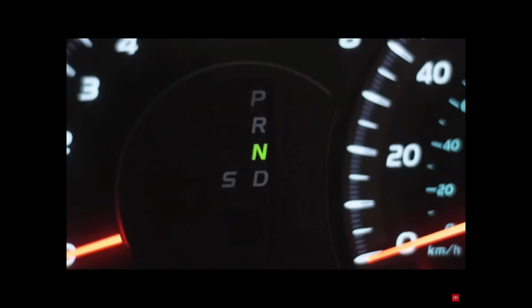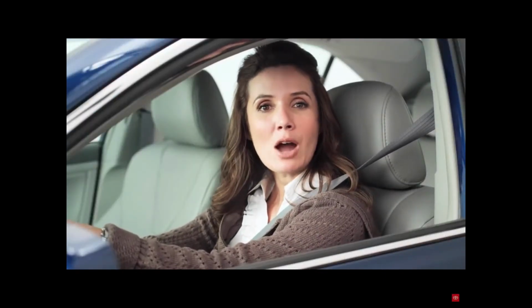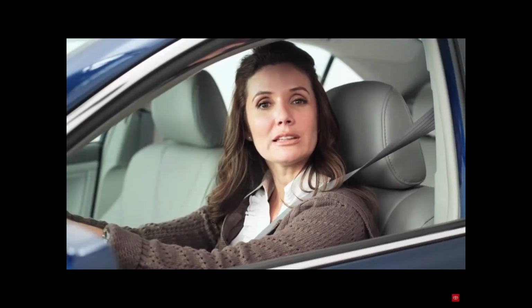Drivers who cannot put the vehicle into neutral should turn the engine off. This will not cause a loss of steering or braking control, but the power assist to these systems will be lost. If the vehicle has an engine start-stop button, firmly push the button down for at least 3 seconds to turn off the engine.